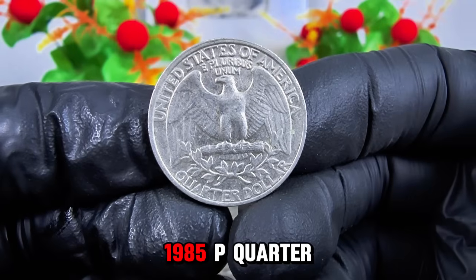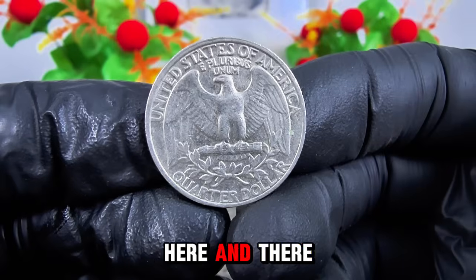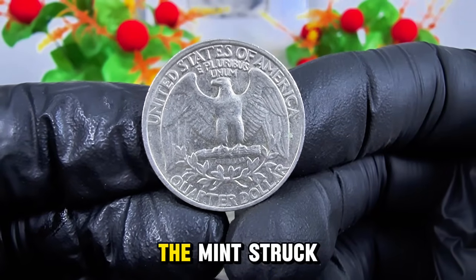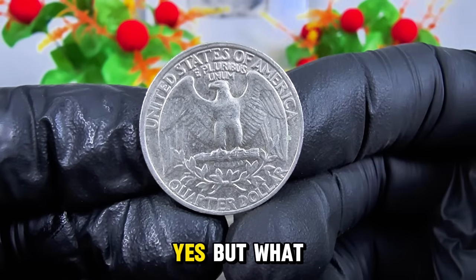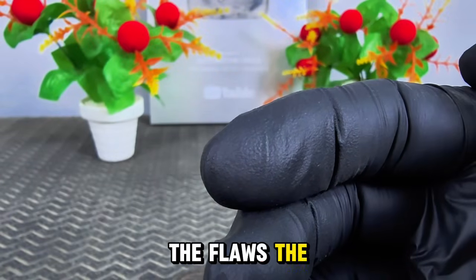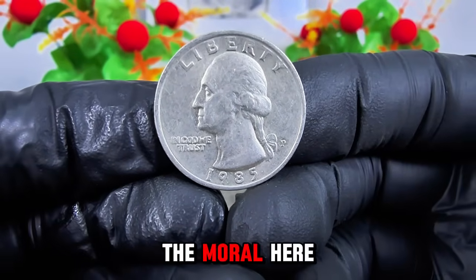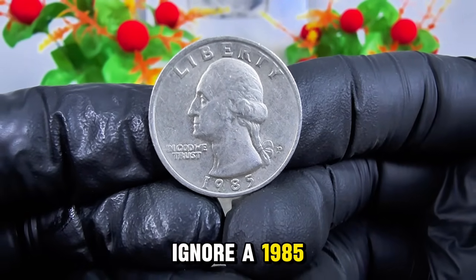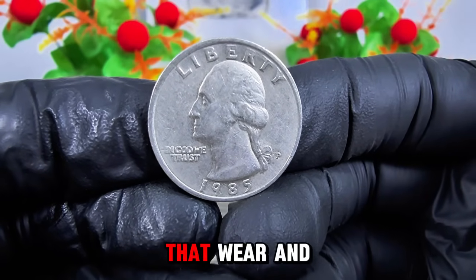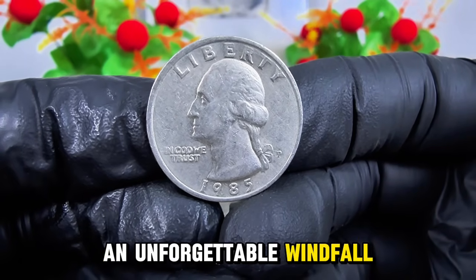This coin, this 1985 P quarter with nothing shiny, nothing flashy, and a few scratches here and there, could be your golden ticket. The mint struck hundreds of millions, yes, but what you're looking for isn't the quantity. It's the quirks, the flaws, the one-in-a-million mistakes that slipped past the mint and landed in your pocket. The moral here is simple. Never ignore a 1985 P quarter, especially one that looks just a little bit off, because under all that wear and tear, there could be a minting error that turns a forgotten quarter into an unforgettable windfall.